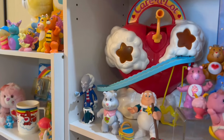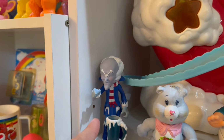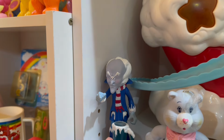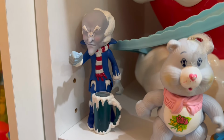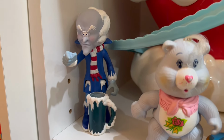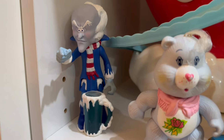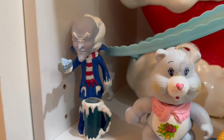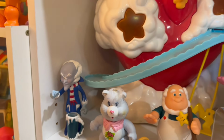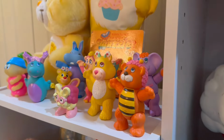It took us the longest to find those. And isn't his name Professor Coldheart? Professor Coldheart, right? That guy scared me when I was a kid. He had those little toad minion things that ended up being kids, if you remember. That freaked me out when I was a kid. I loved the Care Bear movie though.